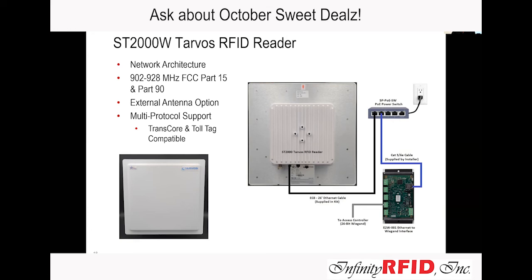One other big thing about this one is it's multi-protocol, which means it can read other tag programming. One would be reading toll tags. The other would be reading, say, TransCore, which is its own protocol. But another option for you as well.